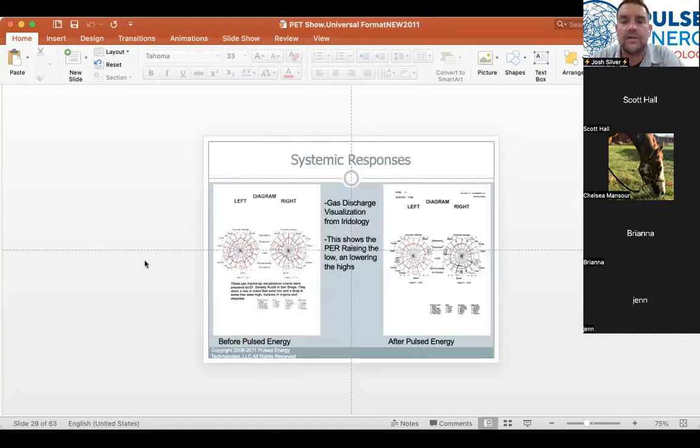Okay, here's the perfect example of raising the lows and lowering the highs. If you got anybody out there knows Dr. Beverly Rubik out of San Diego, this is something she did almost 20 years ago, where she did before and after PEMF. And if you looked at the diagram on the left side and the diagram on the right, you can see from the gas discharge visualization of the left eye and right eye, the body is not in balance. And when you look at the after, look at the difference, especially with the right side. They became almost circles. Okay, so it was raising the lows, lowering the highs, is putting the body back in balance.